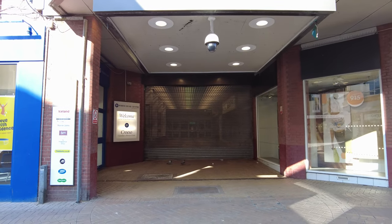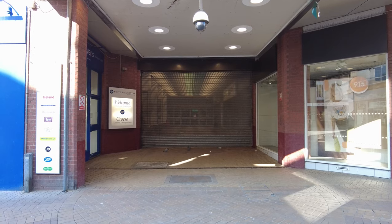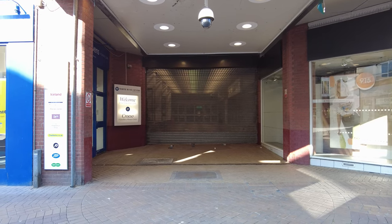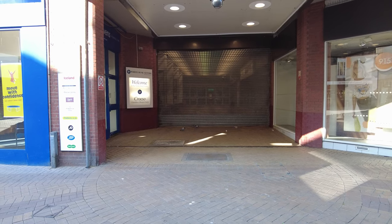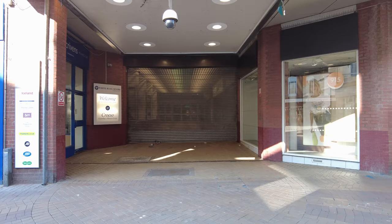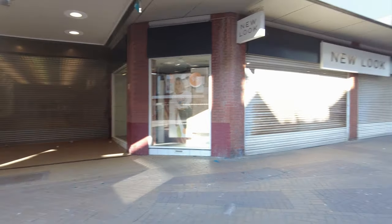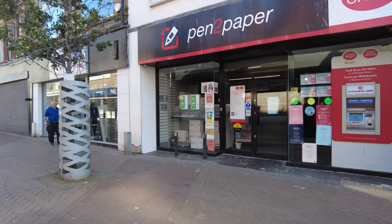There's a Sayers or Palm Bakery in there. You've got the Backer Boots. Clothes shops in there. Iceland in there as well. I think the Iceland though, I'm not sure. I heard Rhyl might be closing. I'm not entirely sure on that one.